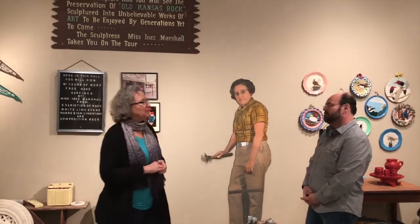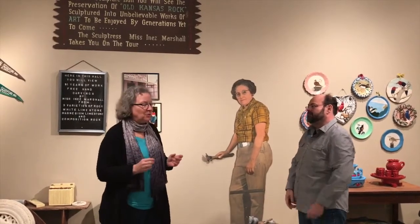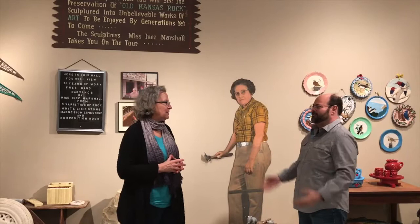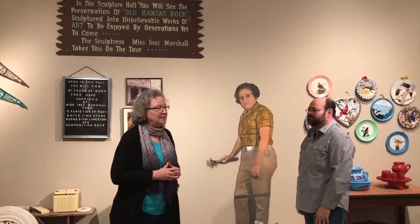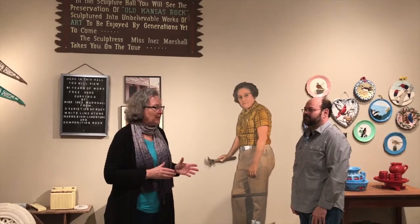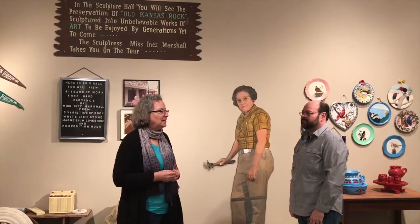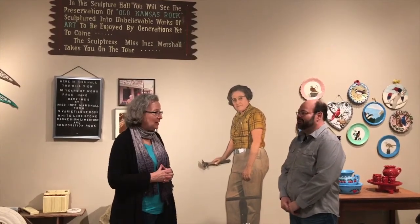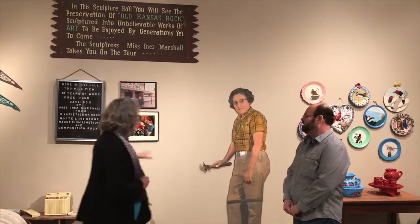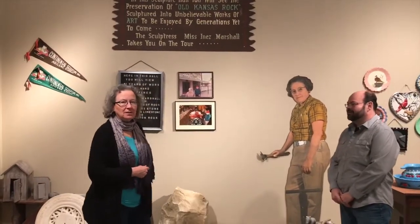But before that, she was an auto mechanic and a truck driver, which back in the 1920s when she was a young adult, was not something women did. Then she was injured in an accident. Her truck rolled over and she broke her back, and she took a rock one day and carved it into a squirrel, and she thought that was so amazing that she spent the rest of her life carving limestone. She eventually got enough of it that she put it into this little museum that she called the Continental Sculpture Hall.